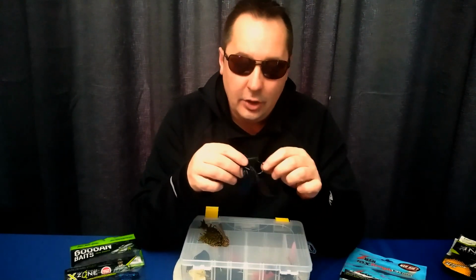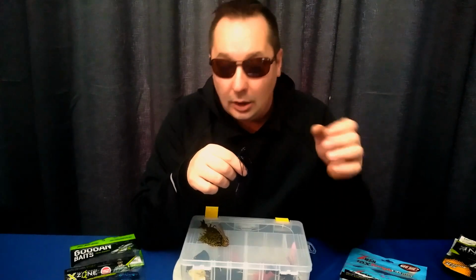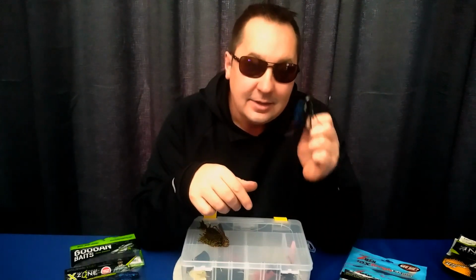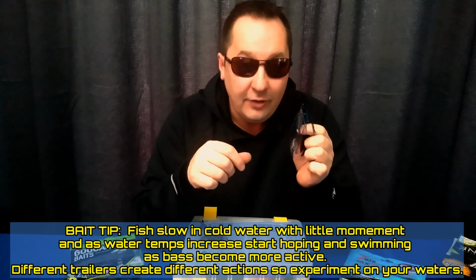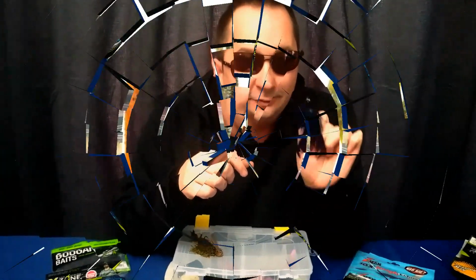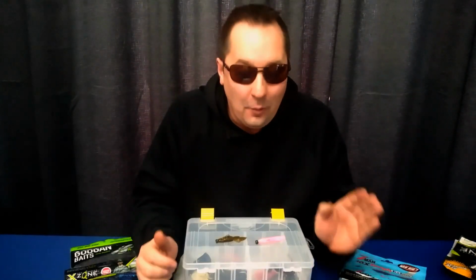One of the things you've got to know when you're throwing flipping jigs: watch your line. Chances are a lot of the strikes come on the fall, so when your bait is falling, if you see your line moving from side to side, set your hook and set it hard. These things are going to produce big fish. You might not get as many bites as you want, but that's where my next bait's going to come in handy. So the number 4 bait that I'm throwing from my boat to the bank is the flipping jig.